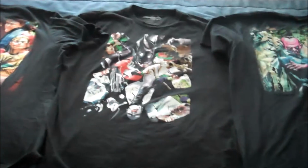So yeah, I also don't wear these shirts that often because of the fact that these are very precious to me, and as someone who is a big Alex Ross fan, it would be wrong to really try and wear out these shirts. So I only wear them during my DCAU updates, and sometimes I will wear them out, but it is a rare, rare occasion.